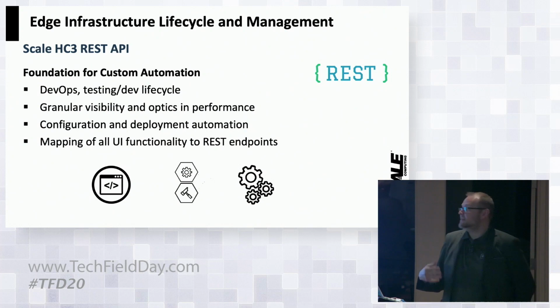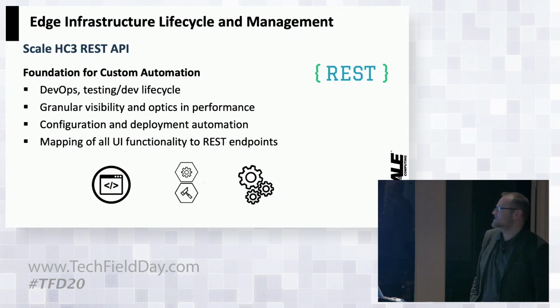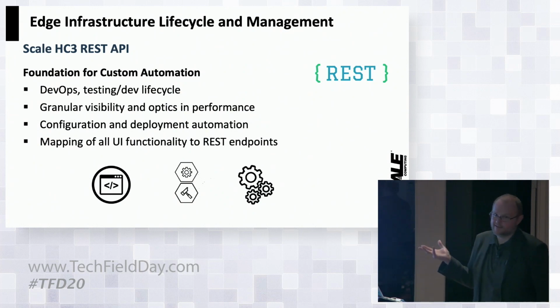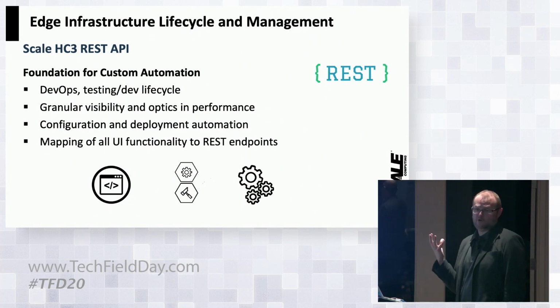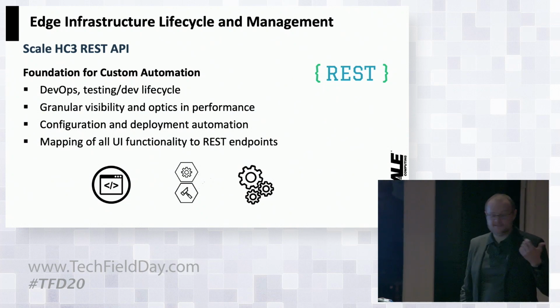Specific use cases really are for DevOps, if you've got a significant amount of VM turnover and you've got life cycles for testing or development silos. It's also a way that I first started using it to get optics. I wanted to get custom graphs that we didn't have at the time on disk latency. So I was able to just query and graph that and feed that into, at the time I was using Kibana, but really any format that'll consume JSON, shove that to a time series database and graph it. And then configuration and deployment automation. It's easy enough to script that up and use our REST API to do that. If you didn't want to, we have other ways to tackle that.